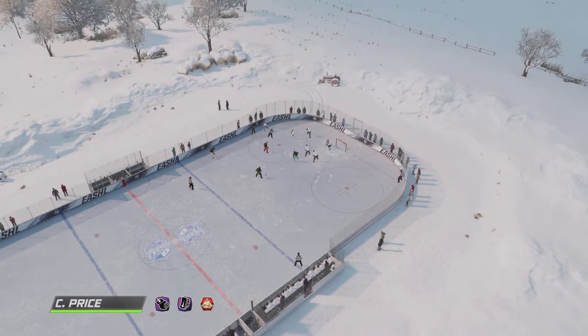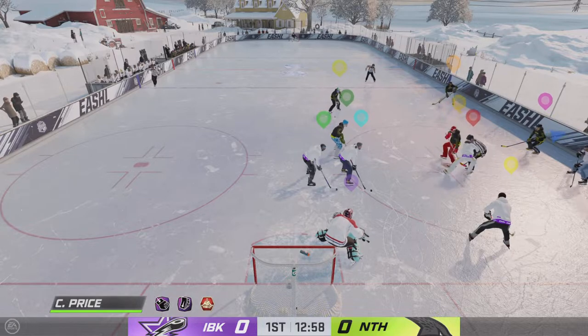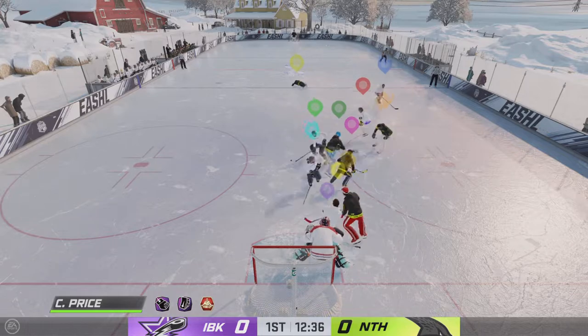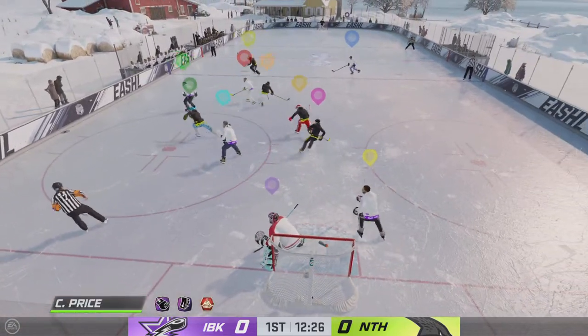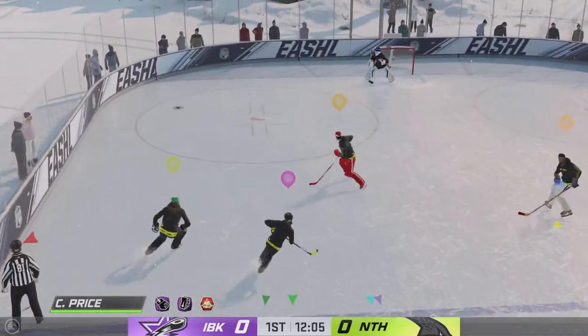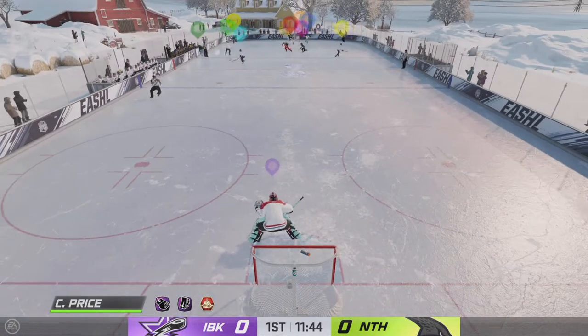Nearing the midway mark of the period. We've still got zeros on the board. Play resumes here as he wins the draw inside the offensive zone. Moves it quickly over to Lemieux. Misses the net. Not gonna be happy with this. He's got the opportunity to score. Doesn't register a shot on goal. Pushes it across to Daly.